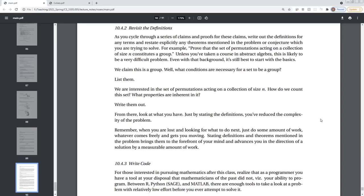It's a little more complicated than saying the result follows, but you must first believe that you could do it, and then the work follows, and with hard work and good fortune, the result will follow. Okay, so in terms of writing a formal proof, I recommend revisiting the definitions.